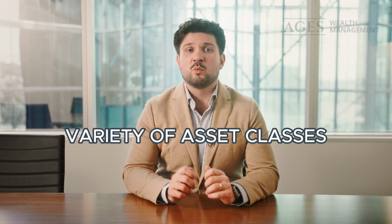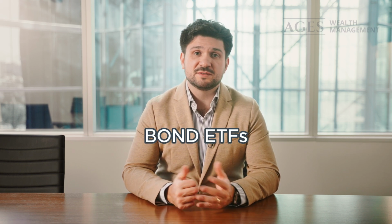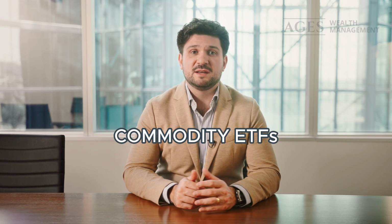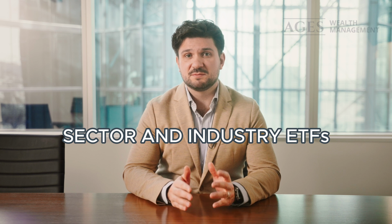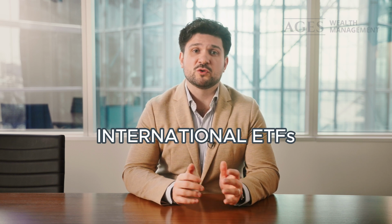ETFs are available for a wide range of asset classes, including index ETFs that track a specific stock index like the S&P, the Dow Jones, or the Toronto Stock Exchange. Bond ETFs, which hold a portfolio of bonds, offer exposure to fixed income securities. Bond ETFs can be comprised of government bonds, corporate bonds, and high yield bonds. Commodity ETFs invest in physical commodities like gold, oil, or agricultural products. Sector and industry specific ETFs focus on specific sectors or industries such as technology or healthcare. International ETFs provide exposure to global markets or specific countries.